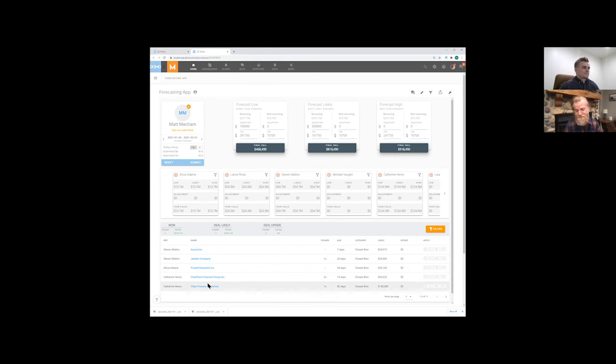This has really helped us to have more accurate forecasting. And it's just an example. We could go out and buy a solution that would include a forecasting piece, but we didn't need all the other bells and whistles. We just needed a forecasting solution. And so we built this in Domo. So, just a couple of examples of custom solutions.